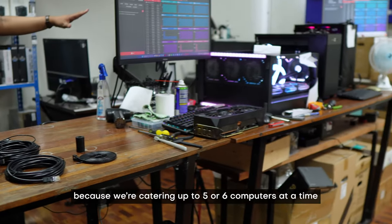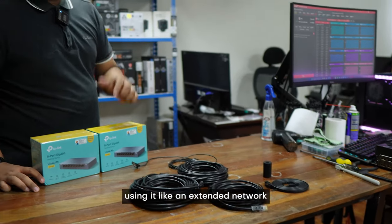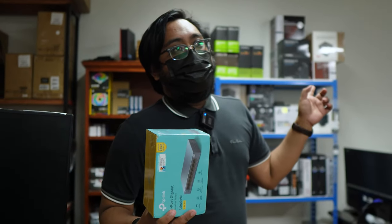Kasi dito, up to five or six computers at a time kaya. So we need a minimum 8 port dito sa ilalim. So we will be bridging these two switches with one of our cables para extended network lang siya. First, upgrade namin yung cable na running from the router to the primary switch, which is by the NAS. Then we will use a longer cable to connect that switch to our workstation here.